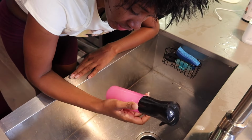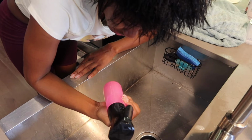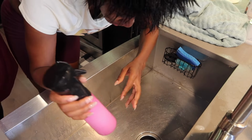Come on, girl. So the rice water has a lot of protein in it. And I let mine sit for 2 weeks because I forgot about it. So it's very potent. So I'm only gonna leave it in for like 5 minutes, because it's just a rinse, not like a conditioner.